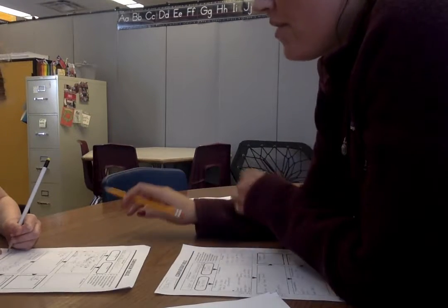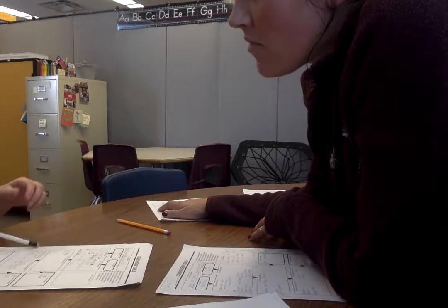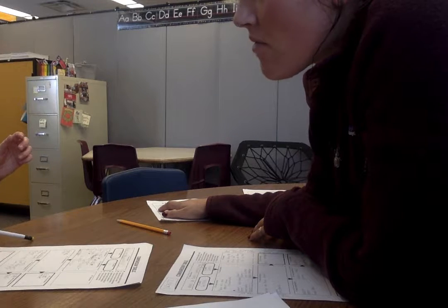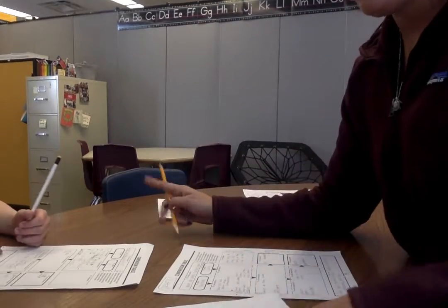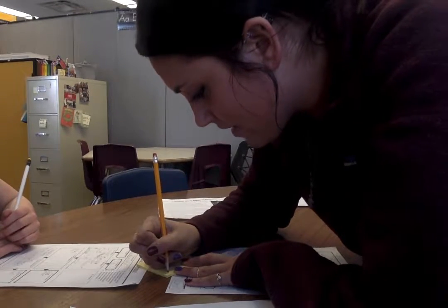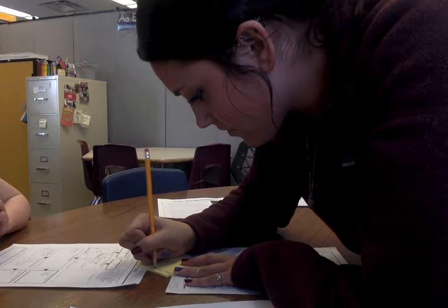Oops, sorry, I didn't mean to scratch you. Are you doing sloths? I was gonna do how sloths and tortoises live and how they're unlike and like. Okay. Would you like me to write that down on a sticky note so it helps you to spell everything? Yes, please. Okay. So what do you want to say? How sloths are like and unlike and how they live.